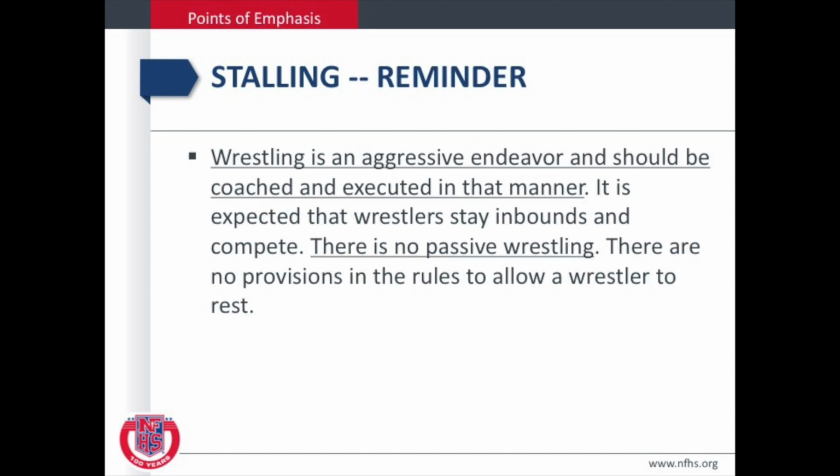Stalling reminder. Wrestling is an aggressive endeavor and should be coached and executed in that manner. It is expected that wrestlers stay in bounds and compete. There is no passive wrestling. There are no provisions in the rules to allow a wrestler to rest.